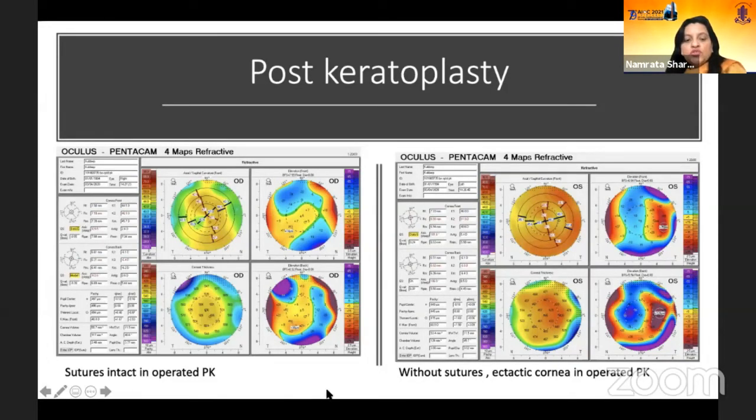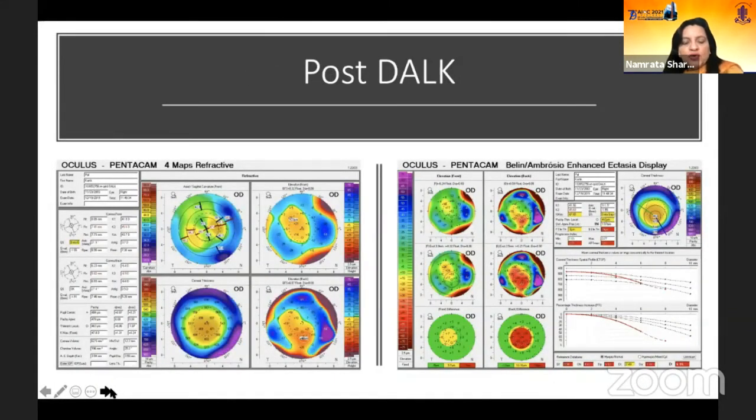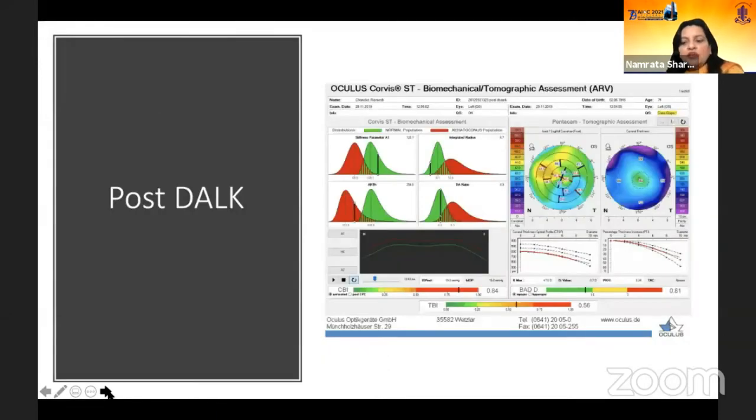This is just to show that when the sutures are out, the cornea becomes a little ectatic, such as shown here. When sutures are in, the cornea is not ectatic. This is a case in which the sutures were removed. And again, you will see the same thing in the biomechanics picture also, that there is no ectasia here in the CBI, TBI, whereas there is ectasia here because the topography itself shows that there is overriding of the graft-host junction. Then again, I'm talking about DALK, but as far as corneal transplantation is concerned, it's not standardized at all yet. But I'm sure in future, we would probably need to do this.